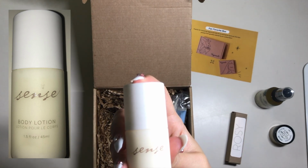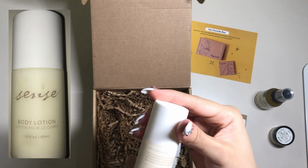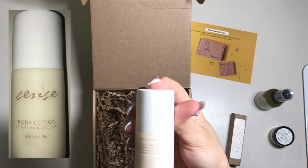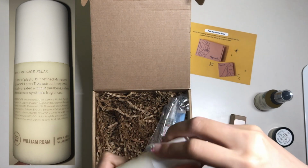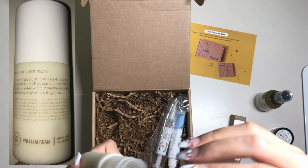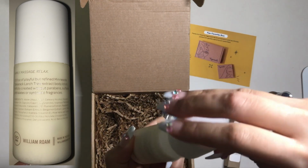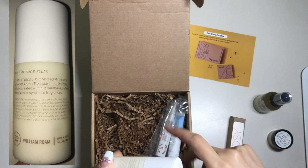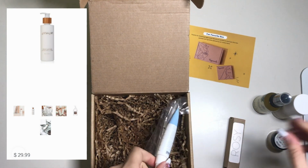So the next product is a sample size body lotion. It says scents, and I think it's by the brand William Rome. I don't know if it's William Rome or Scents is the brand. I don't know. So it's just a regular lotion. It smells like nothing. It doesn't really have a scent or a fragrant smell. And so I looked it up, and the full size retails for $29.99.